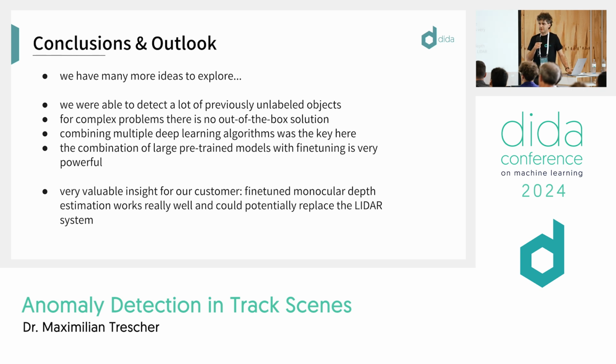That brings me to my conclusions already. We had many more ideas to explore. I just told you about 3 steps in the pipeline. I forgot to mention, like 20 minutes ago, that we also explored CLIP embeddings, optical flow, whatever. If you're interested in this, please ask me now or later. Our result is we were able to detect a lot of previously unlabeled objects and also find some of the labeled ones again.